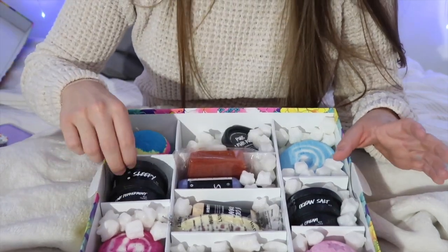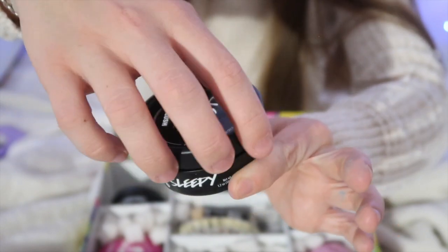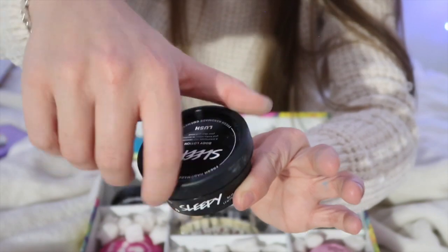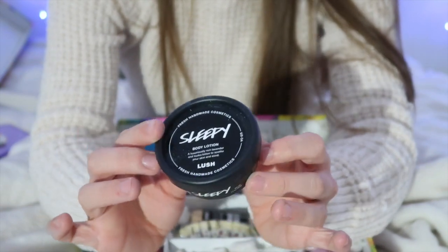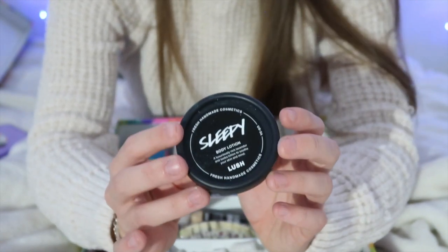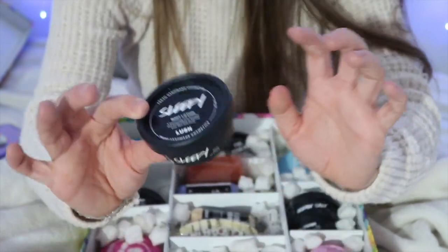In this next little section, we have two tubs. The first one is a 1.7 ounce tub of the Sleepy Body Lotion. I talked about this a little bit before, but this is an absolute staple. We've got a nice lavender color. Again, that beautiful, sweet, vanilla-ish lavender scent. One that I definitely will throw in my toiletry bag for when I am traveling or going home. I love this stuff. I use this almost every single night, either that or my Lime Bounty body butter. It is a little bit thinner just because it is a body lotion as opposed to one of Lush's body butters. But this is a great one, and it's hard to beat the Sleepy body lotion.